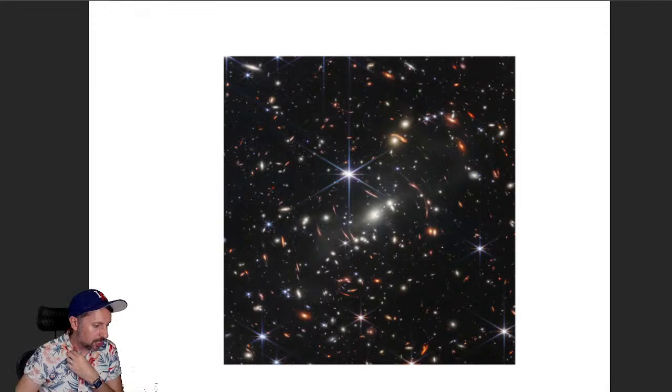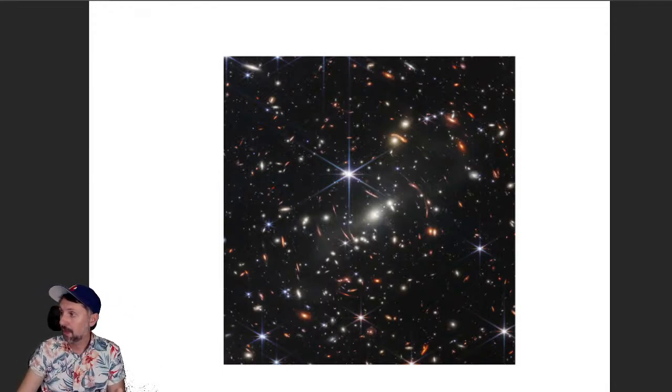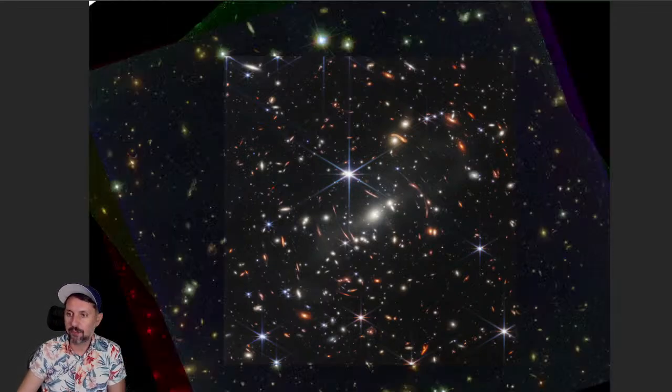I heard JWST will change how we understand the universe. From this image, can we see more galaxies and see them better? How do we expect this to change things? Well, okay. Let's start with the difference between this one and this one, right? Like if we go back and forth.